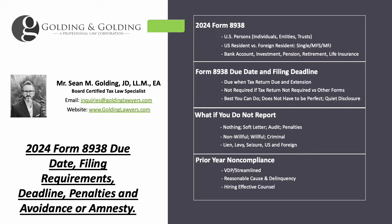tax return for Form 8938. It's one of the International Information Reporting Forms. We'll talk about the due date, the filing requirements, the deadline, penalties, and what you could do to try to avoid or make the IRS go away when it comes to penalties. So Form 8938, and one more thing, these presentations are geared toward individuals, U.S. citizens, lawful permanent residents, foreign nationals who meet the substantial presence test, individuals who have to file Form 1040.